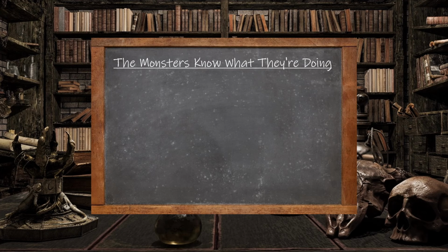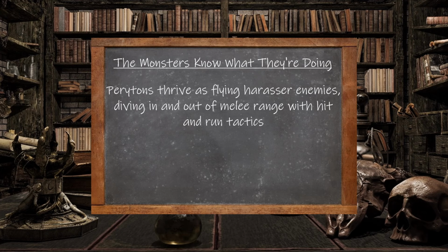With all this in mind, the Peryton is a flying harasser enemy, moving in and out of melee to get free hits on whichever target it decides to focus on. Once it chooses a target, however, it will completely focus on that target, even if other creatures are doing more damage to it. I should note here that the Peryton is extremely reliant on their flying speed to be effective in combat, and should something hinder their ability to fly around, they become much less terrifying as an enemy.